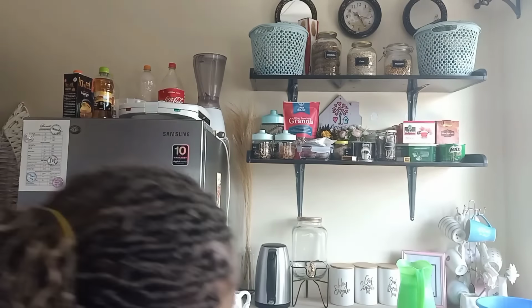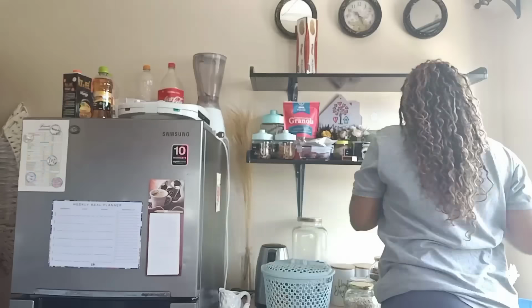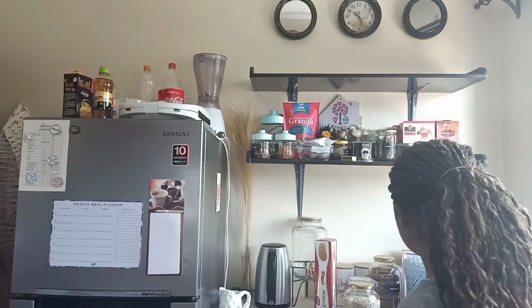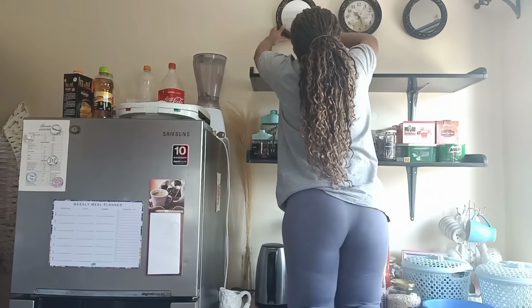So over to the kitchen, I'm doing more of tidying up and dusting surfaces, mainly my appliances. I felt like my open spaces were too cluttered, so I was going space by space, decluttering, dusting and tidying up.